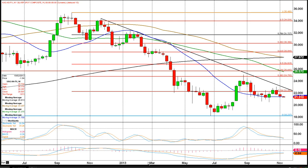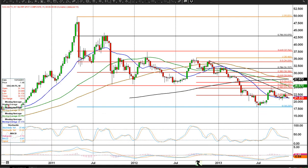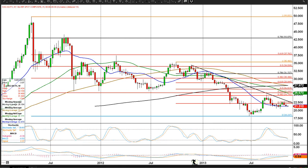This is the weekly chart for silver. Obviously you can see we've been in a fairly decent bear trend now for quite a while, over a year. Well, actually if we go all the way back to where it started, we saw a top on the 25th of April 2011, so almost 2.5 years really we've been in a bear trend now.